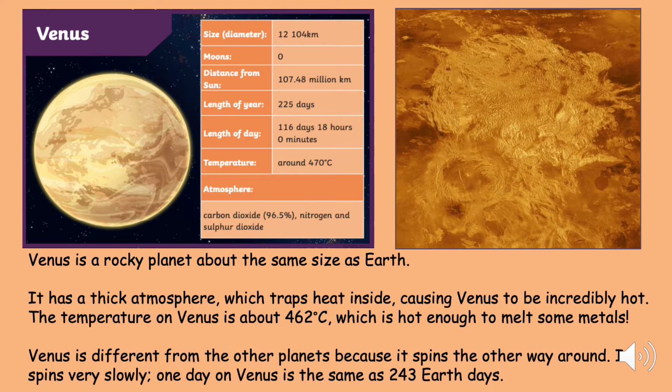The planet Venus is the hottest planet in the solar system. It is the second planet from the Sun and 261 million kilometers away from Earth. This is the planet closest to us. Venus is named after the Roman goddess of love and beauty. Venus is a rocky planet about the same size as Earth.